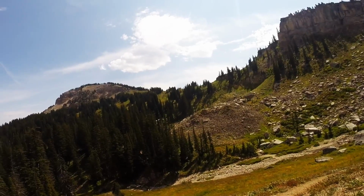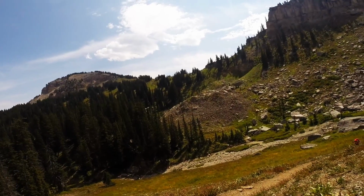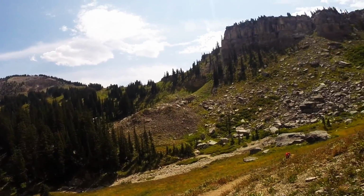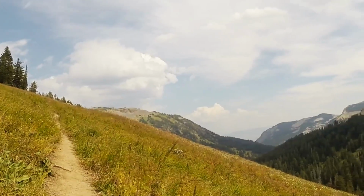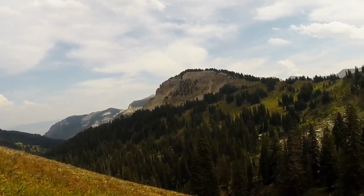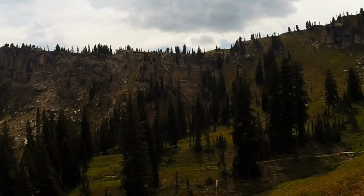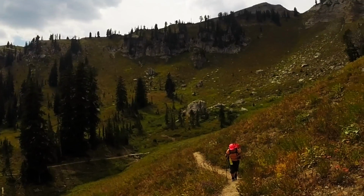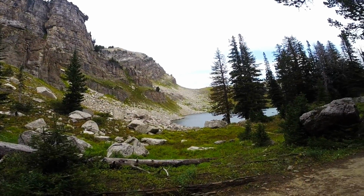Just came off the top of that ridge, down into the bottom and climbing up there. So Marion Lake.